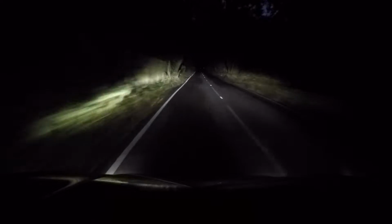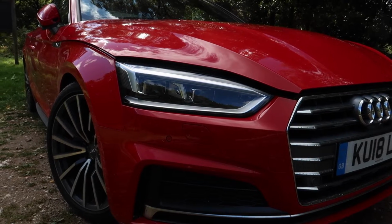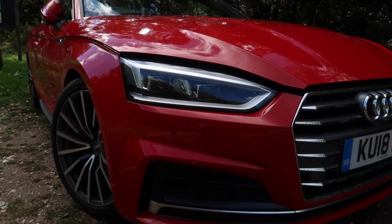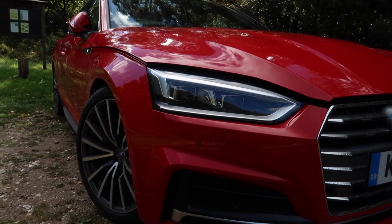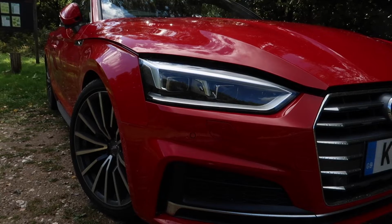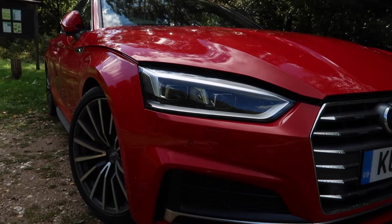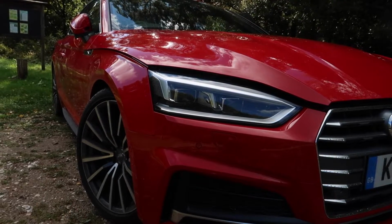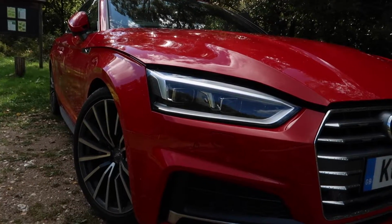Audi has stated that they've been designed in such a fashion that they don't dazzle other road users. But in all honesty, in my experience, I have been flashed a few times because other drivers have assumed that I've got my high beams on when I haven't. So yeah, they are very good, but probably a little bit too good for their own good.